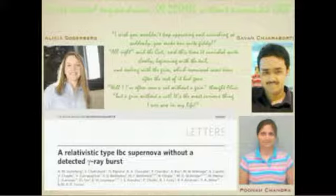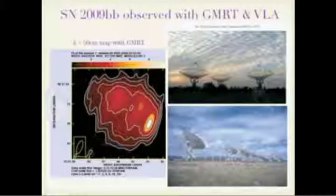So when Supernova 2009 BB was discovered, we were quite puzzled, and we thought that it is indeed a rather curious thing, which shows all the characteristics of this central engine associated with the GRB, but it didn't show a GRB at all. So what could it be like? Next slide.